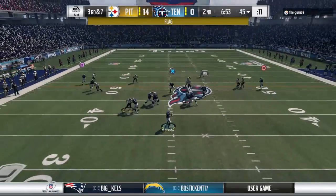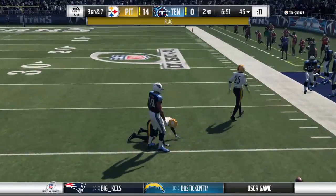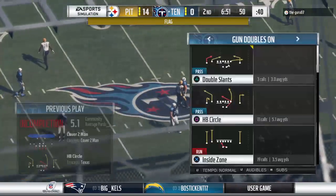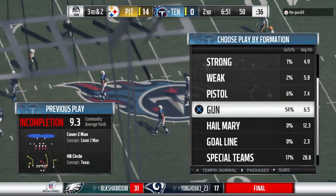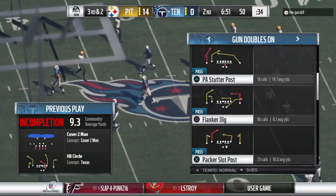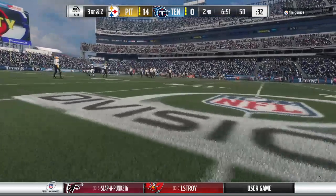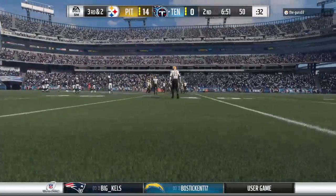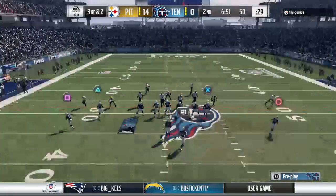Flag comes in. This might be a free play. That's incomplete, but there is a flag down, so hang on. A big call coming on 3rd down. So they will accept the penalty and move forward. So 3rd and 2, and I count 6 defensive backs out there.